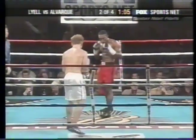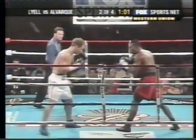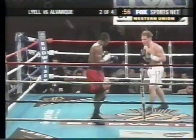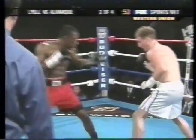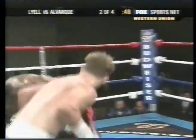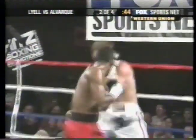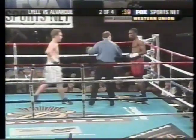Oh, he's tough. Tough kid. Alvarque from right here in Chicago, 1-2 with 1 KO. All of his wins, he has won by KO. Now Lyell looking for an opening. When you struggle to throw real hard punches, it's difficult to make them land. Sometimes you take some of the intensity off, you just get the combinations working, get them fluid, then you bring in the power.